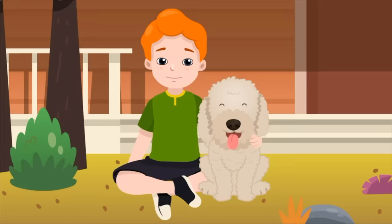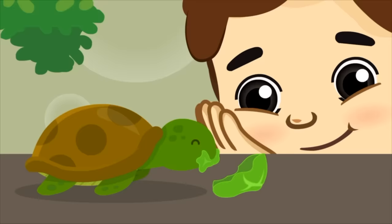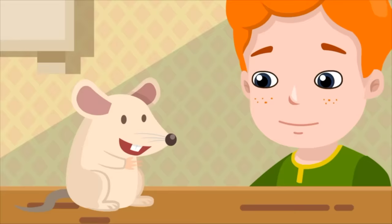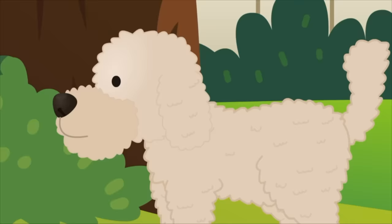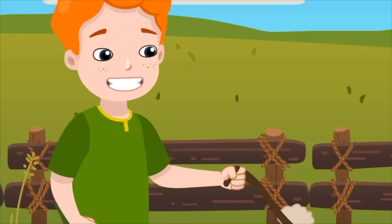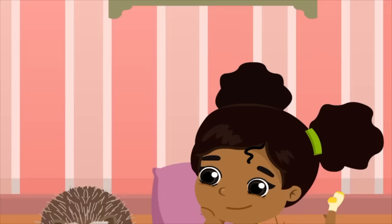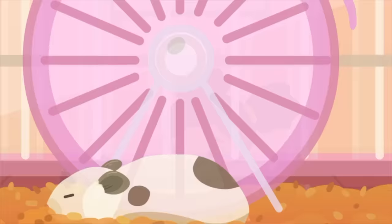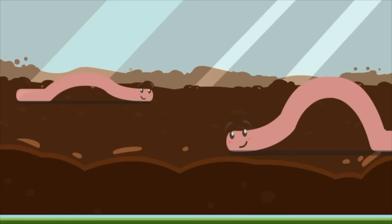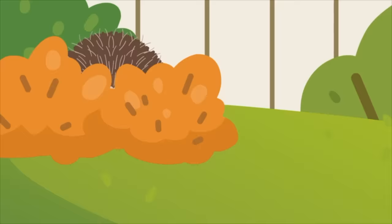My pet is my very best friend. You've gotta take care of your pets. My pet is my very best friend. Sometimes you've got to teach them how to behave. Sit, Fido, sit. Some pets you have to walk with them. Others you can talk to them. And some you have to clean out the cage. Spiders and birds and ants and worms, these are the pets, pets, pets. Ponies and frogs, hamsters and hogs, these are the pets.